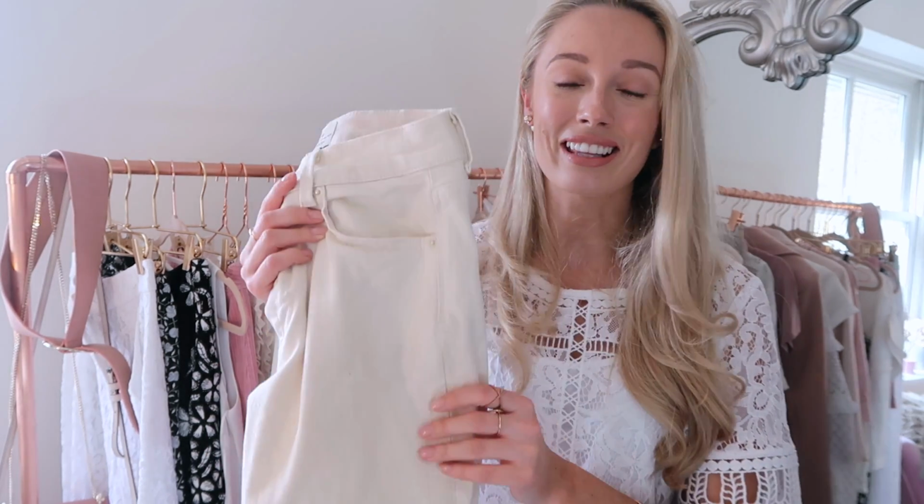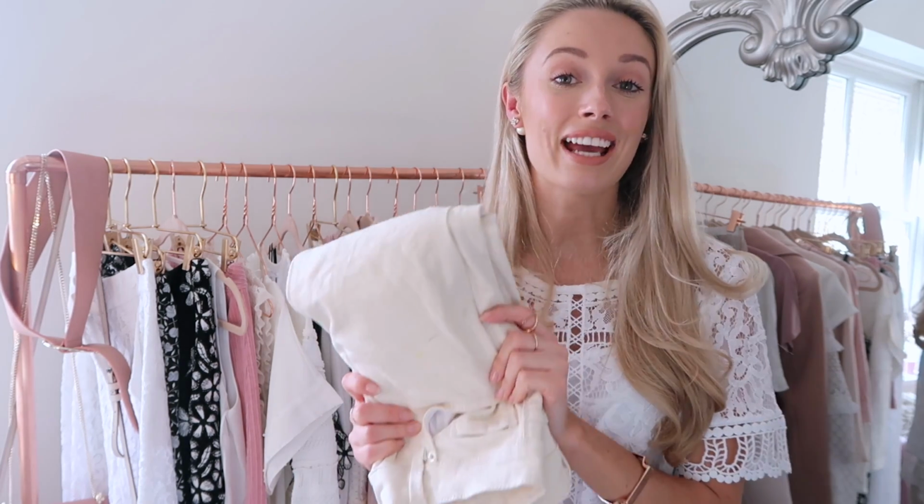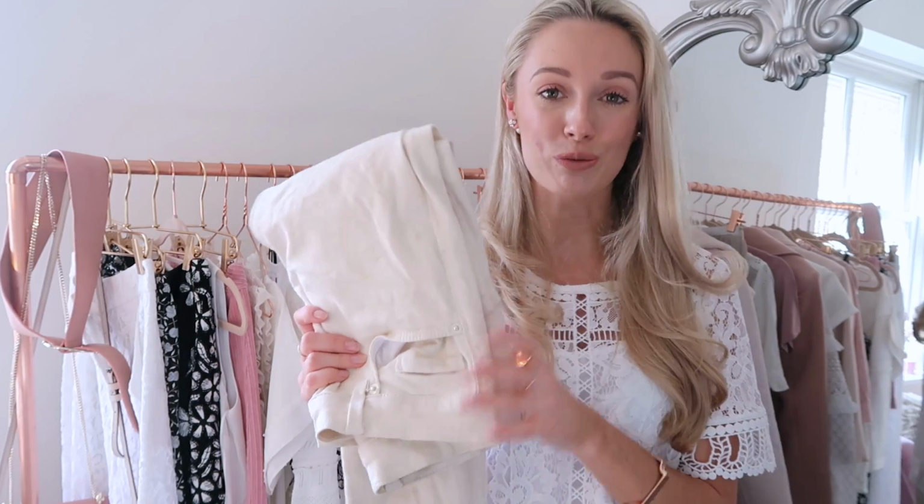Sometimes I think plain white jeans can be very stark, they're quite a statement, whereas these I think are a little bit softer, a bit more wearable, but you still get the same effect. If, like me, you're not a huge fan of dark coloured denim or black and dark colours in general, then this again is a really good piece to have as a basic in your spring wardrobe.